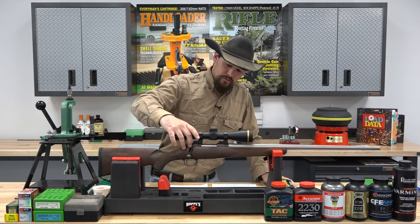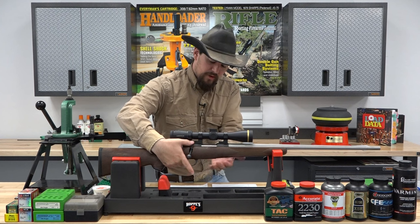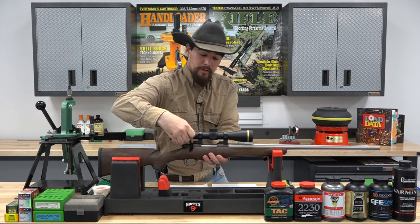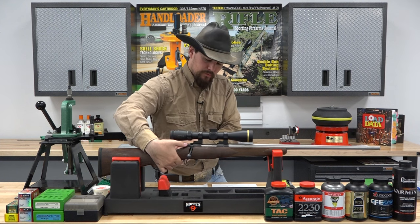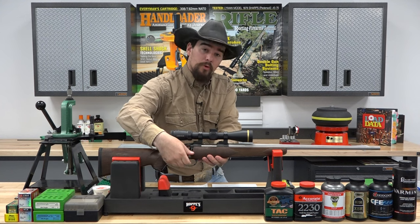We have a three-position wing safety here, just like on a Winchester Model 70. Forward is fire. The middle position is safe. You cannot pull the trigger, but you can operate the bolt. And in the rearmost position, that is safe. You cannot pull the trigger, and you cannot work the bolt.